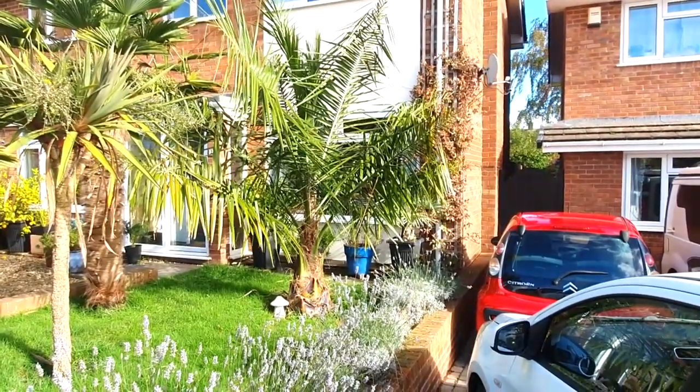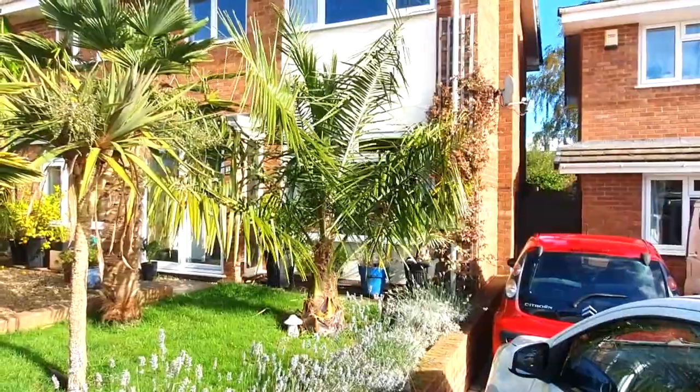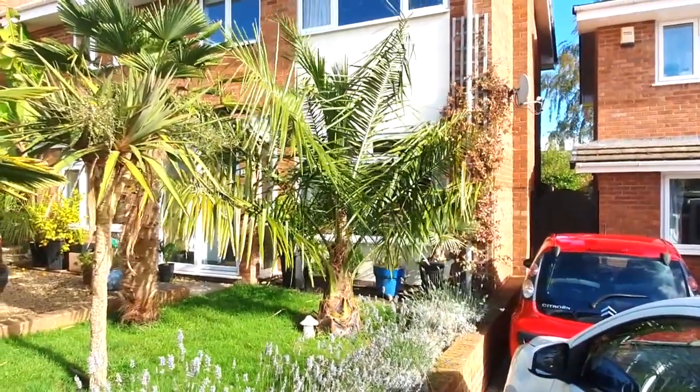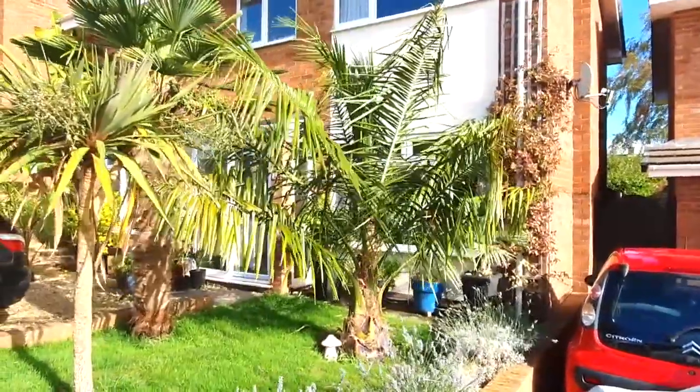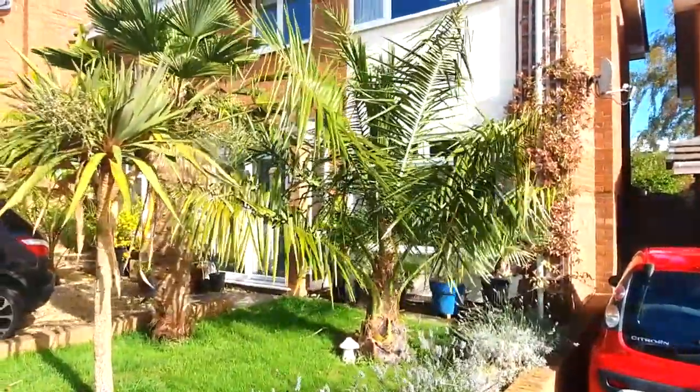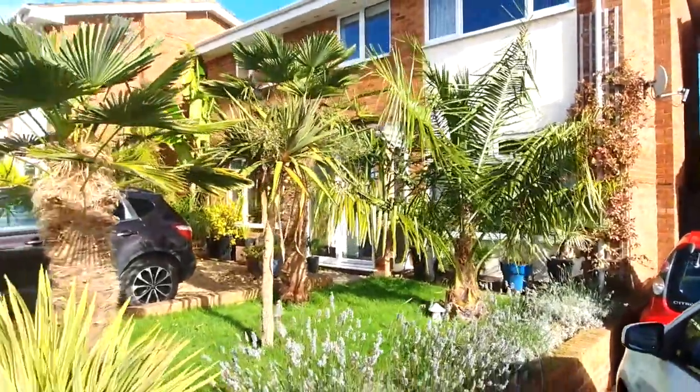Again, a bit concerned about where I've planted it. It's touching the house already, but I'll worry about that later. It's too nice to get stressed about this thing. Love it, absolutely love it, and that goes so quickly. And that is actually pretty much the end. Hope you enjoyed that. Leave you with the shot of the palms in the sun in October.